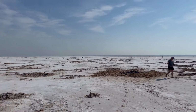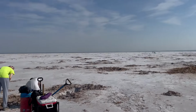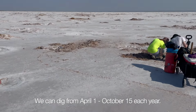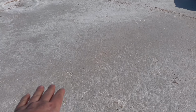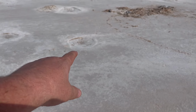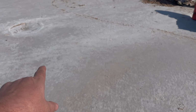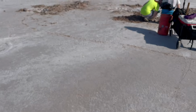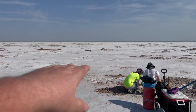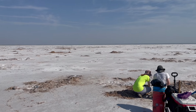The boundaries actually go pretty far. Thing is, everybody's been digging here all year since this is October 12th. They close in 3 days on the 15th. We found an area right here that looks like it's been untouched, like there's no evidence of a dig hole. So we're going to try this area for a little bit, see how it does, and then if we don't like it, we'll try another spot out there somewhere.